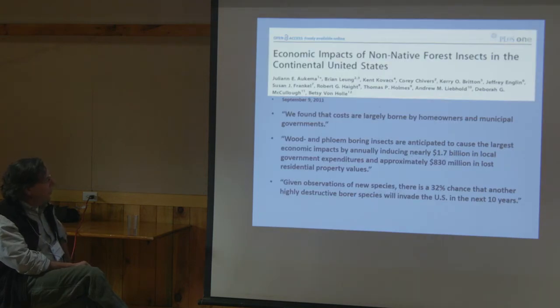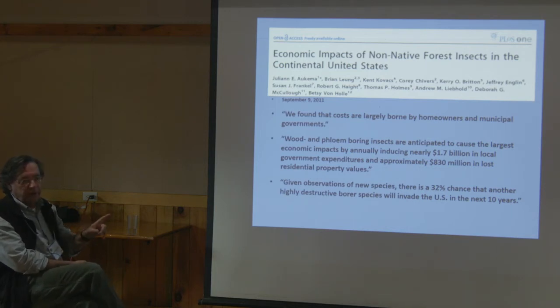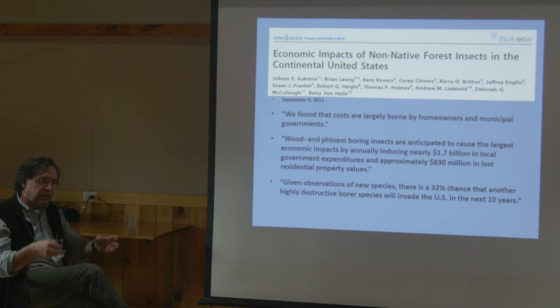Homeowners are going to be experiencing the greatest impact, homeowners and municipal governments, because of the public health hazard, the number one thing. When these trees die, you have 1 year to take them down. Otherwise, they fall down, and they don't fall down in dainty little pieces like elms do. They fall down in huge chunks. That is the problem.